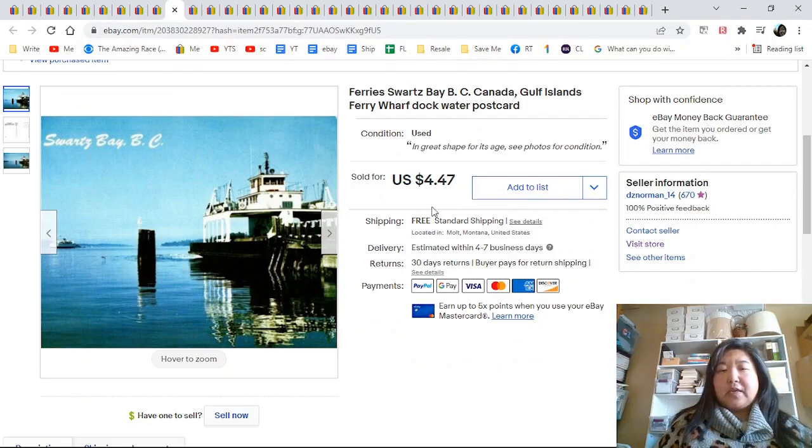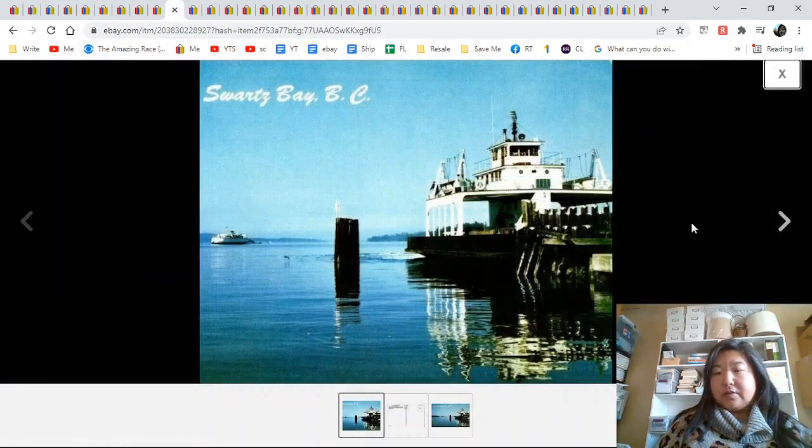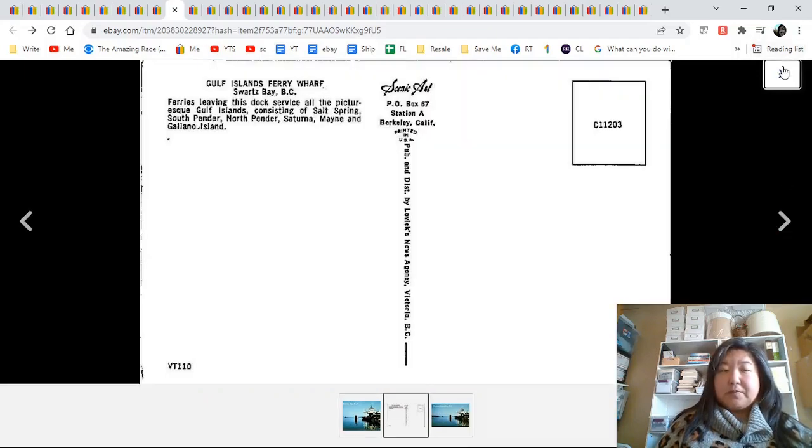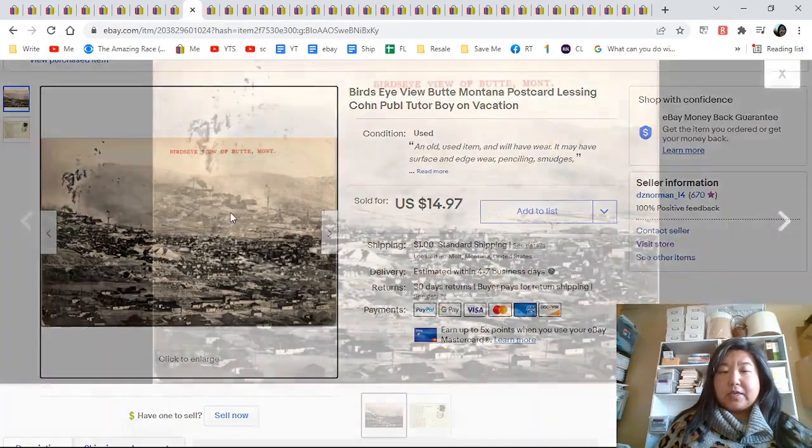Ferries, Schwartz Bay, another Canada, and that was free shipping. So it must have been in the States here, because I usually do charge more, even back then, for international. Unposted, $4.47.